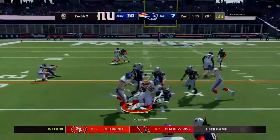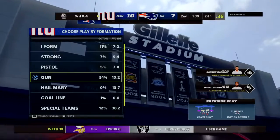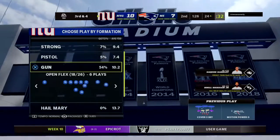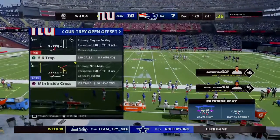Running again with Barkley on 2nd down. And he's brought down at the 24 after a gain of 4. He did have the touchdown run earlier, but not a heck of a lot more than that throughout this game. No, not at all. In fact, I would say that this defense has done as good of a job on him as they have on any runner in recent memory.